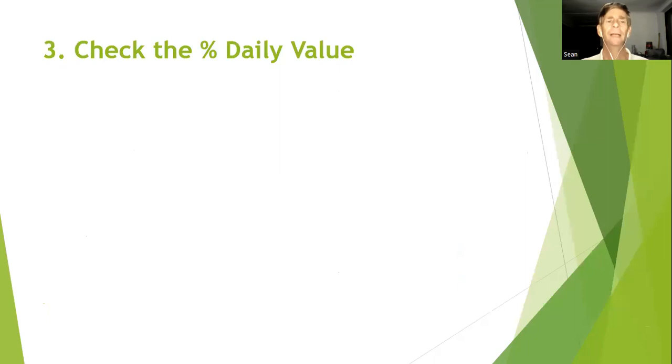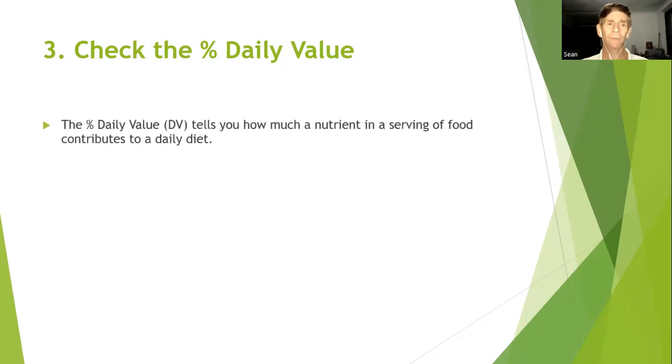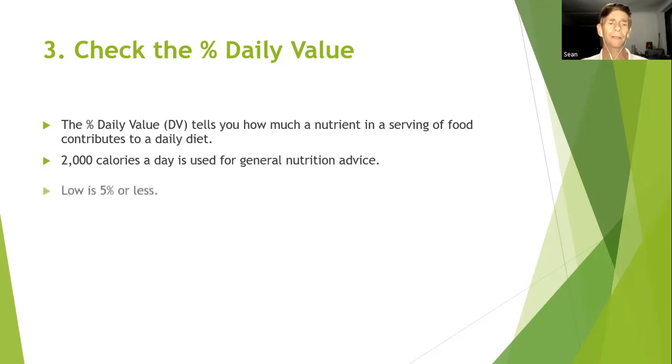You need to check the percentage daily value. It used to be the recommended daily value, now it's the percentage daily value. So the percentage daily value will often be shown as a DV. We talk about PV and QPV and all the rest. Well, in dietary terms, we talk about DV, or daily value. And that tells you how much a nutrient in a serving of food contributes to a daily diet. So 2,000 calories a day is used for general nutrition advice.